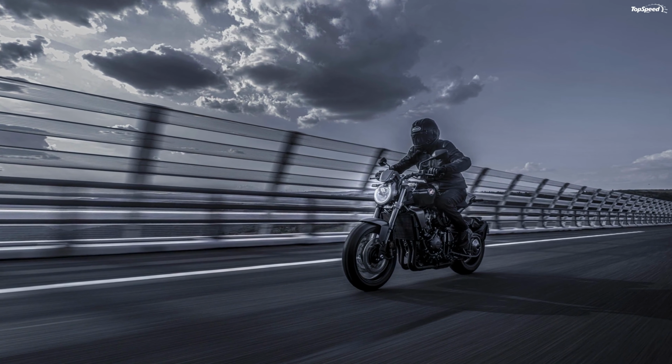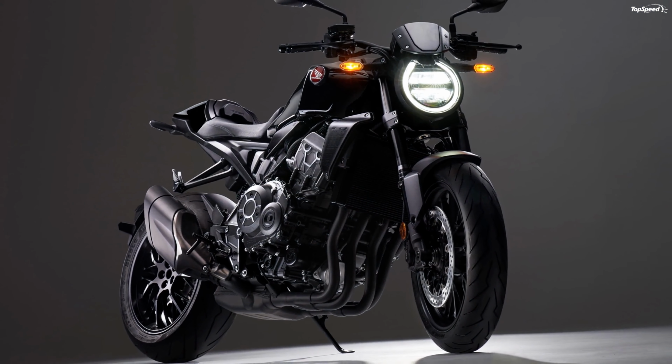2021 Honda CB1000R Black Edition specifications.